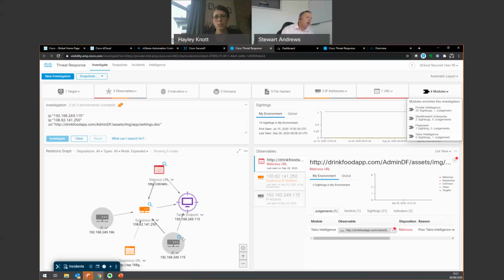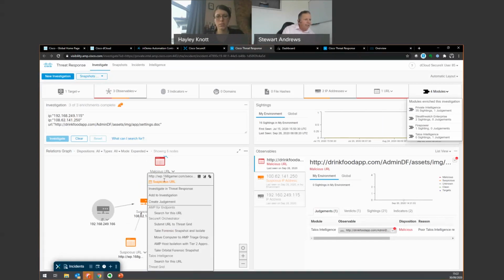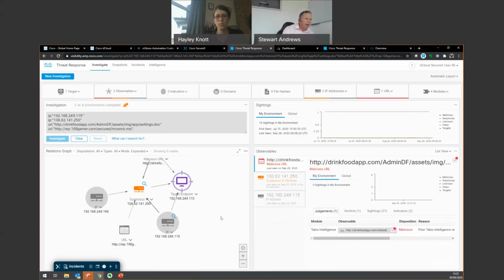Now, you notice the blue magnifying glass. The blue magnifying glass indicates that the observable is being investigated. So I am investigating this device, and this device on here. And if I wanted to add other devices to it, that's fine. So if I click on here, I can add this suspicious URL, and this is a different URL, 168gaming.com, and that's allowed me here.